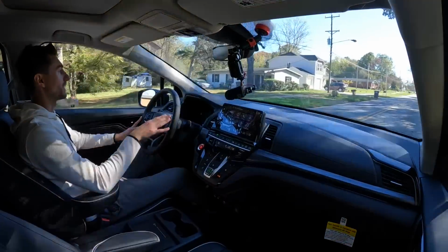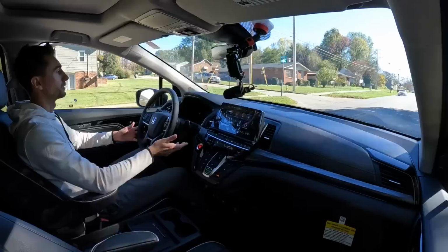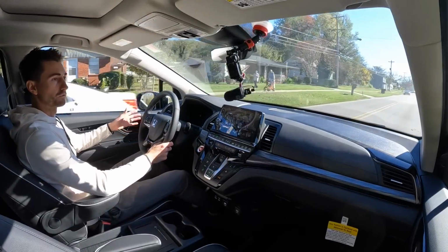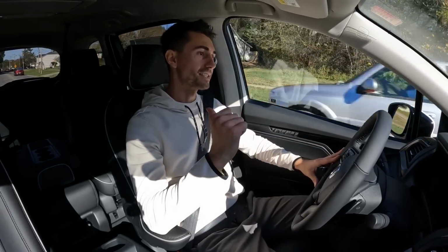So I think that's a really good way they've done it, and just the configuration of the seats, being able to remove them, fold them down to the floor, it makes this super useful for 6 people or just a lot of stuff back there. So I like that aspect a lot.